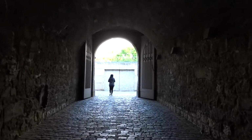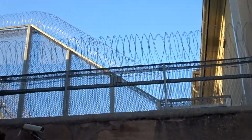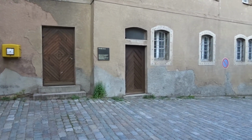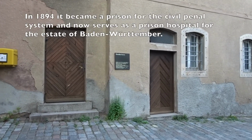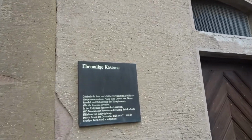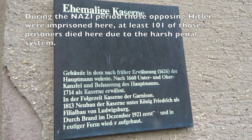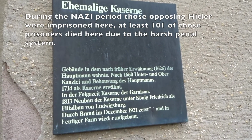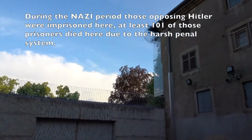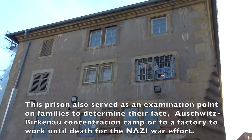So you got CERN here, so something with the Army, maybe communication place. Let me see what it says here. It's a military CERN since 1626. Whoa. It's well protected. I see lights in there.